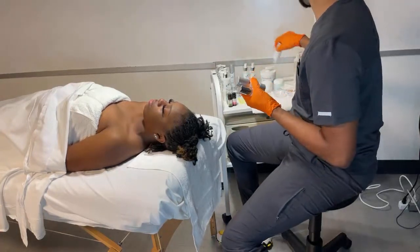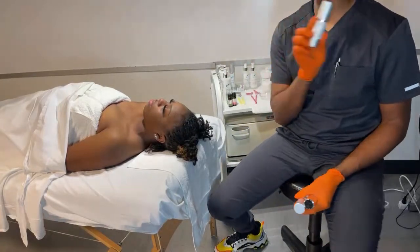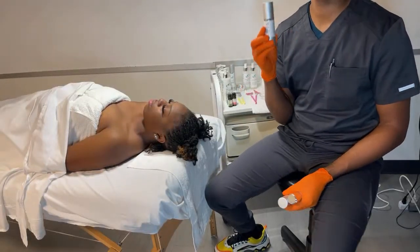And then lastly, an additional product we have is the Power Rescue. Remember, this is all about restoring the skin. It's all about replenishing the skin. It's all about repairing any damage to the skin.